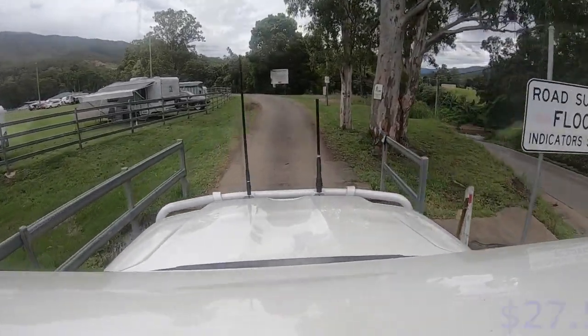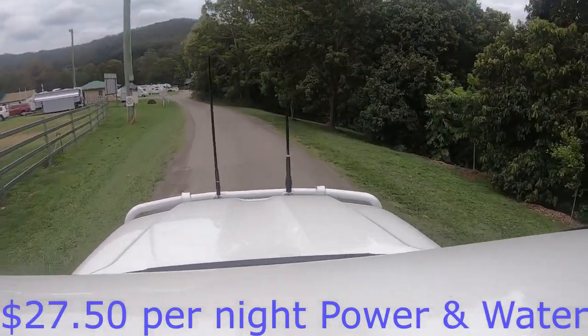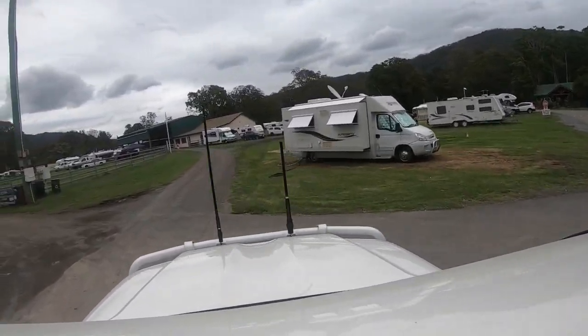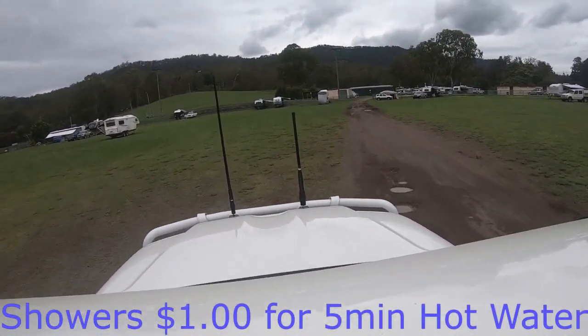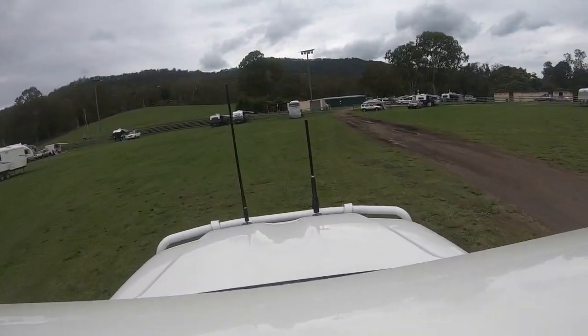I thought the park was good value. Power and water, $27.50 a night. Yeah, for two of us. If you had kids, you would have to pay more. I can't exactly remember how much more it was, but it was more. We had to use 2 leads, didn't we? 2 leads to be able to reach the power box. Fortunately, we had 2 leads, so we were prepared, and it was okay.